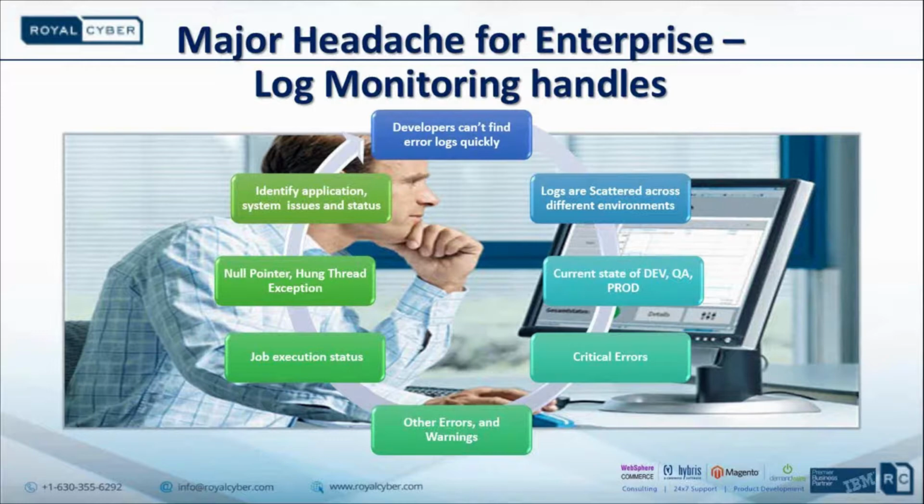There could be job execution statuses which are not being updated properly. There could be null pointer or hung thread exceptions. There could also be the identification of application issues and status. These are the most common problems that our clients continue to face from time to time.